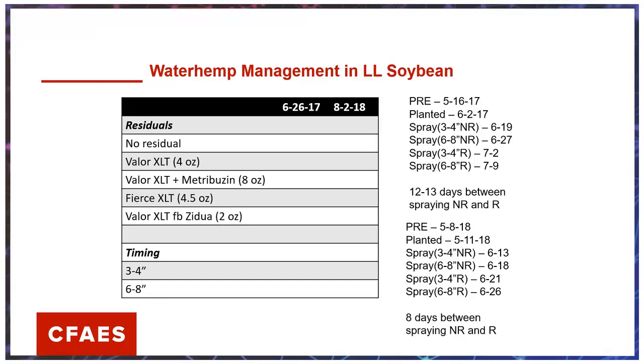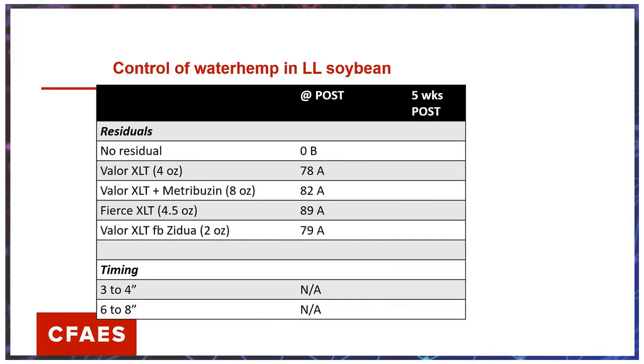And then we had 2 different timings because we wanted to see once if the plants would be less controlled at a larger size. So what happened between these 2 dates? In 17 and 18, if I combine the data between 17 and 18, you can see that statistically there was no difference to the pre's, although the Fierce XLT did tend to provide more effective control. So the residual is helping us out. You'll see that in the next slide. But that's one of the strategies, to add metribuzin, which helped a little bit. Going to Fierce XLT helped also. But again, not statistically.